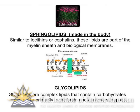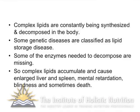So you can see from this a lot of the complex lipids, like people go, ooh, fat, don't want to eat it. You can see the kinds of things in your body that are begging for essential fats. So complex lipids are constantly being synthesized or made and broken down in the body.